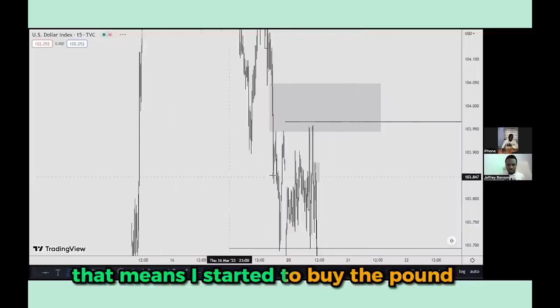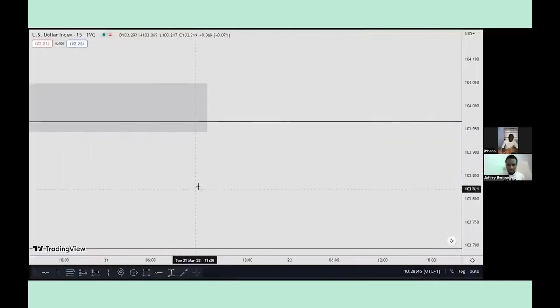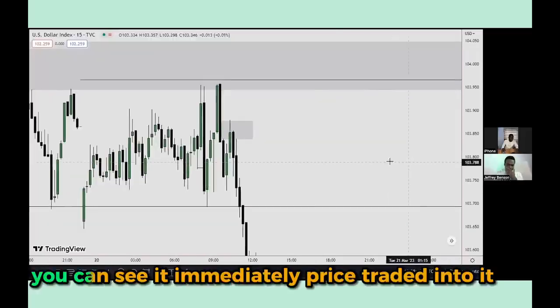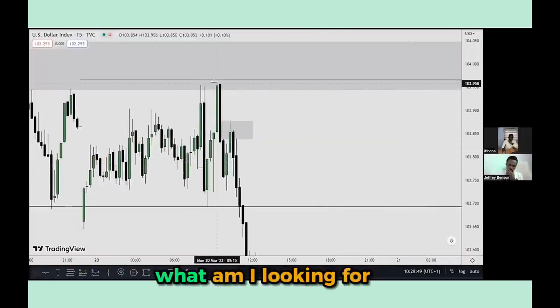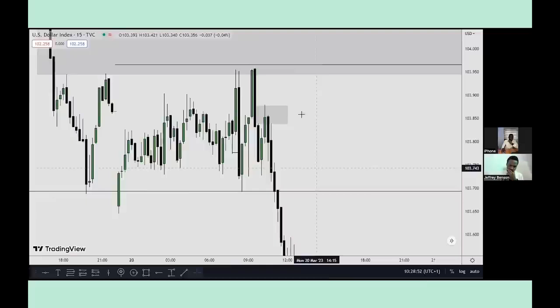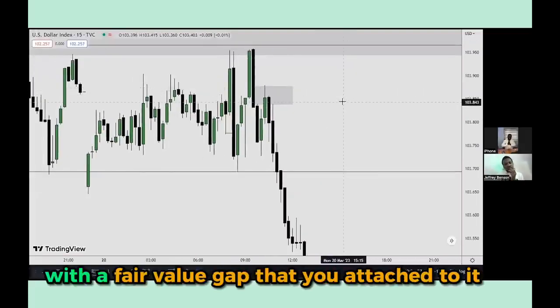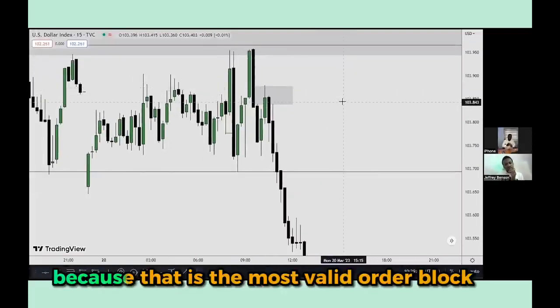That means I started to buy the pound dollar at that point. So this was that level. You can see it. Immediately price traded into it. What am I looking for? I'm looking to see a clear displacement to the downside, or an expansion to the downside, that creates a bearish order block with a fair value gap attached to it, because that is the most valid order block.